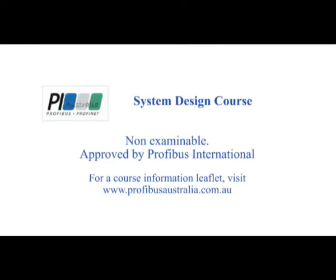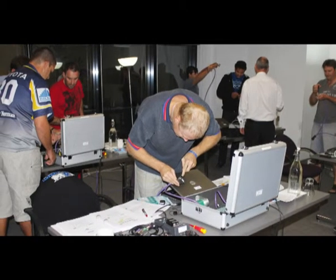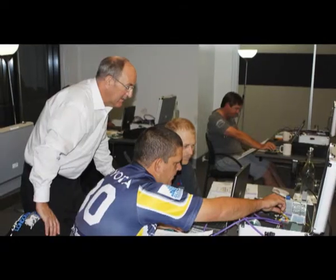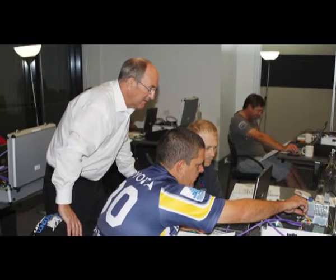We also do a system design course which has a different emphasis really. It's more for people who are involved with specification, procurement and design of systems. Managers will gain a lot from doing the system design course.